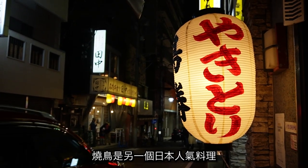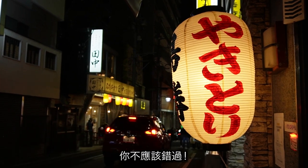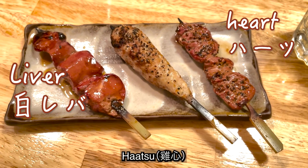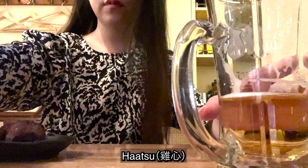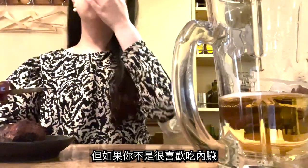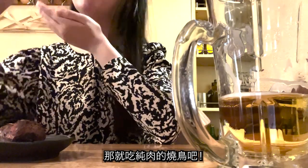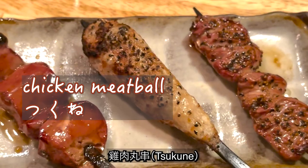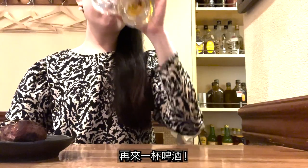Yakitori is another type of Japanese food that you should not be missing out. I myself like to order the chicken liver, shiro leba, chicken heart, hazu, as usual. But if you're not into organs, like most of my foreign friends, feel free to order the purely meat yakitori like tomato maki, tsukune, and negima, with a glass of beer, of course.